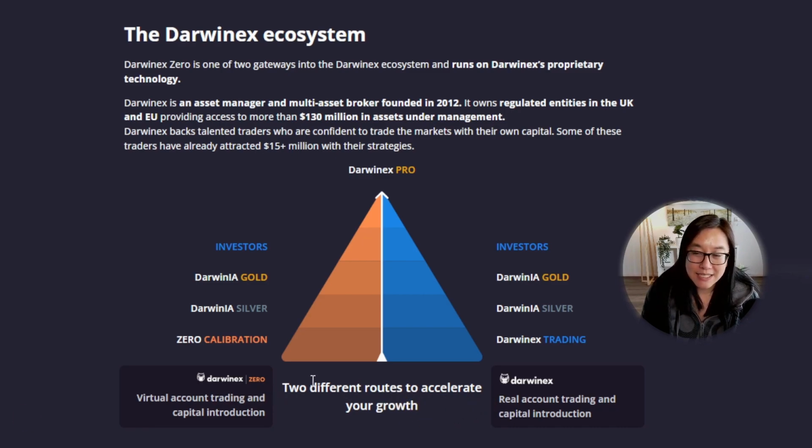The first stage in Darwinex Zero is called Zero Calibration, and in Darwinex Classic it is called Trading. The basic premise is that you place your trades, and Darwinex in this about 2-week period is trying to learn how you behave as a trader. How long do you hold your trades for? How many trades do you place? And how big are your lot sizes? Afterwards, silver, gold, and the other pathways are pretty much the same.